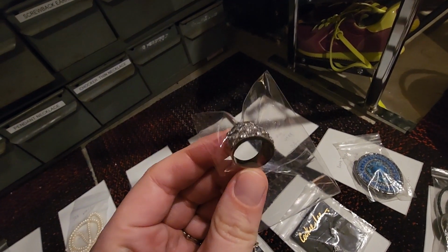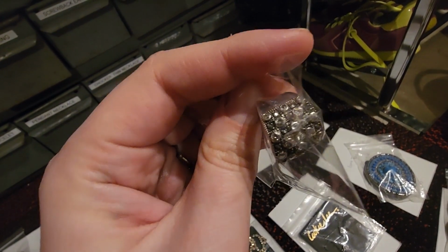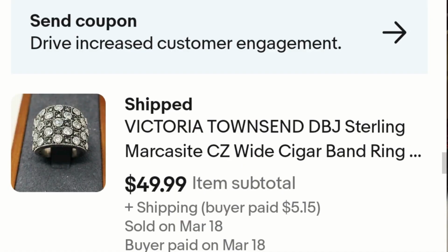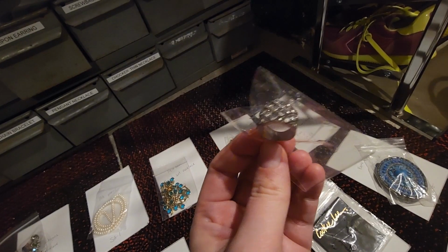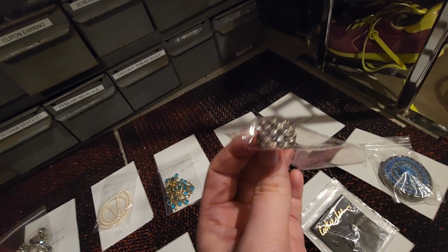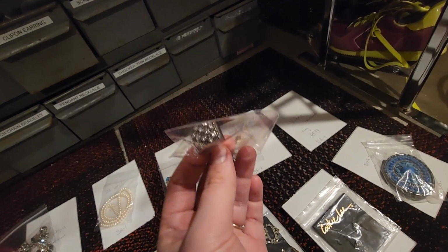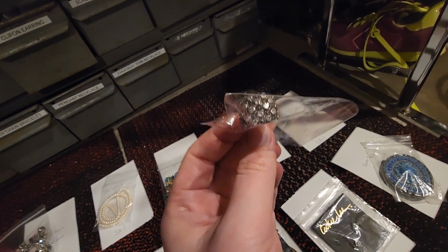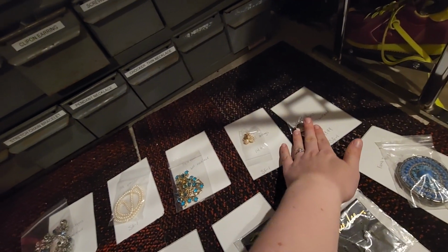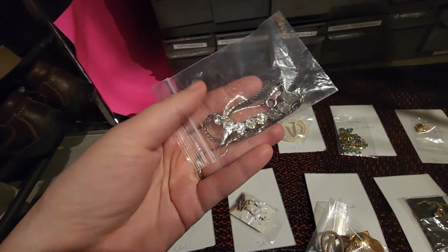Here is a bolo brand, Victoria Townsend. This is a sterling silver ring I got in a shop Goodwill lot. Kind of has this checkerboard look. This sold for $49.99 after I delisted and relisted, because some items get a lot of attention right when you list it, and then it starts to die down and then it gets lost. So someone that would have purchased it can no longer really find it because it's been on eBay too long, and that's what happened. So when I delisted and relisted it, it sold right away. $49.99 for that one.